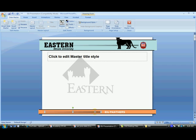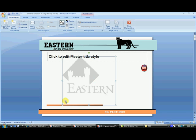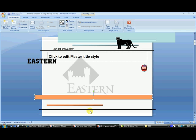Here we go. So as you can see, I used shapes to make all of these objects that are on this page, except for this little logo right here. I pulled that from the internet, and this logo here in the background, I pulled that from the internet as well. But I used shapes to make all these border decorations and designs. There's a text box, Eastern Illinois University. I just used shapes. So I'm deconstructing this for you. This little panther here, he's clip art. I went to insert clip art and I found a little black panther because we were the EIU Panthers. Okay.